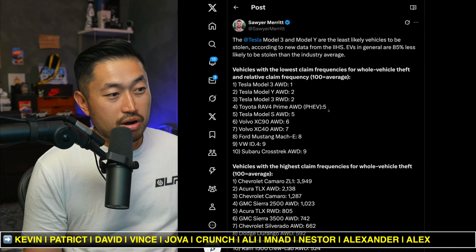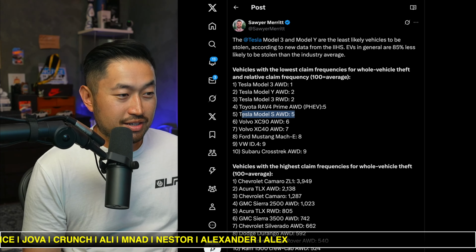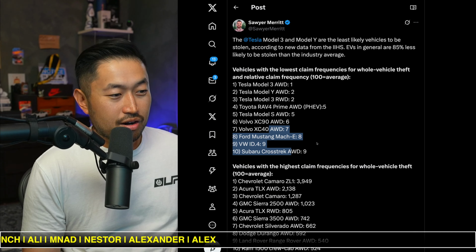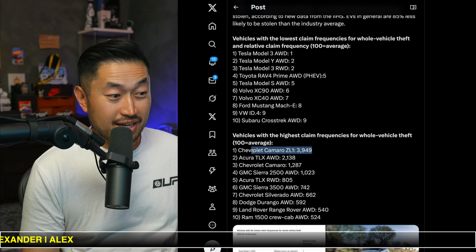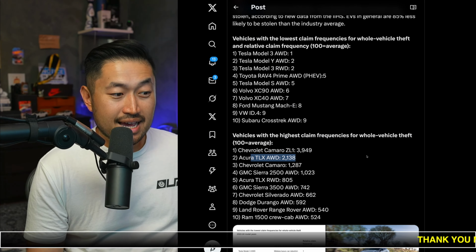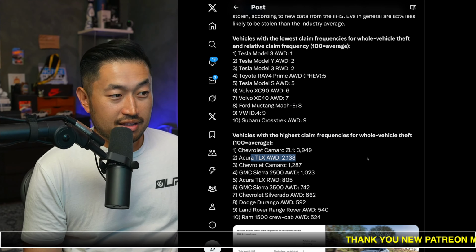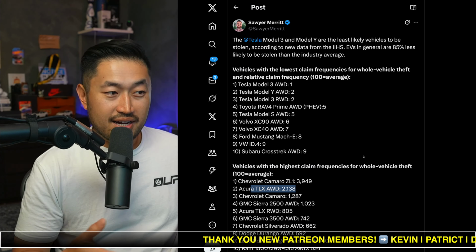Oh, interesting. Number 4, Toyota RAV4 Prime all-wheel drive, and then of course another Tesla, and then the vehicles go on and on. The highest one that's stolen is the Chevy Camaro ZL1, and then the Acura TLX all-wheel drive. Very interesting to see those 2 vehicles at the top here, and it kind of just makes sense. All Tesla vehicles have GPS tracking built in immediately.